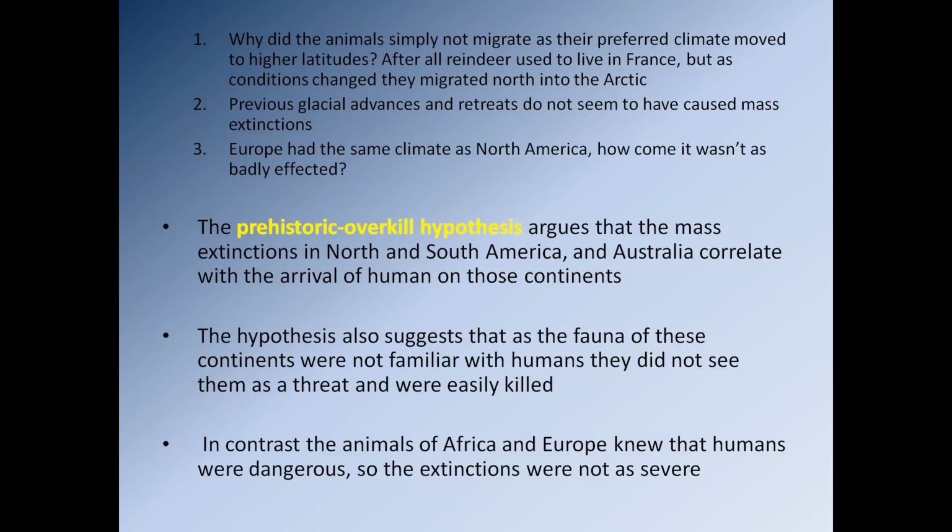So that's when the other hypothesis comes in. That's referred to as the prehistoric overkill hypothesis. It argues that the mass extinctions experienced in North and South America and Australia actually correlate quite well with the arrival of humans on those continents. The hypothesis also suggests that as the fauna of these continents were not familiar with humans, they didn't see them as a threat. They just saw a group of humans walking towards them, thought, I'll ignore them, and then all of a sudden, that's it for them, game over.